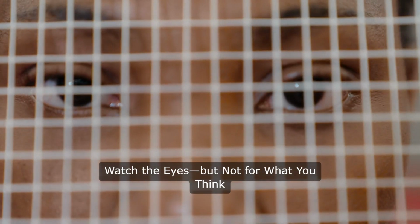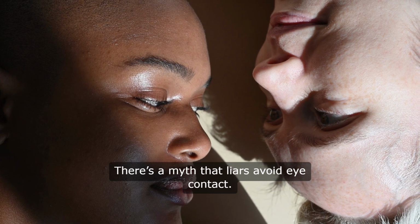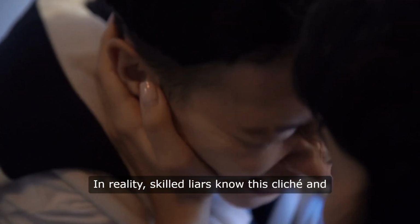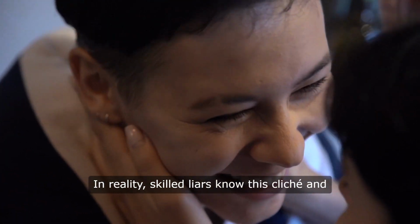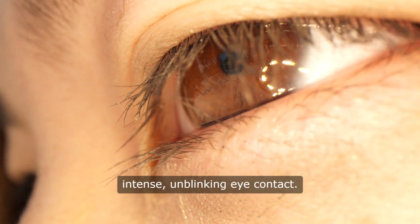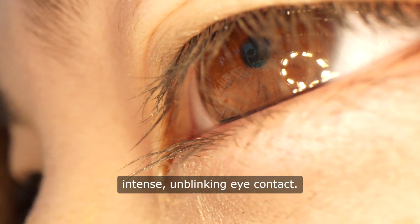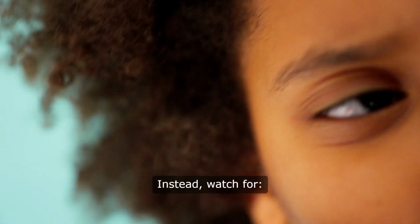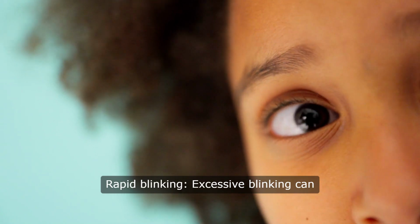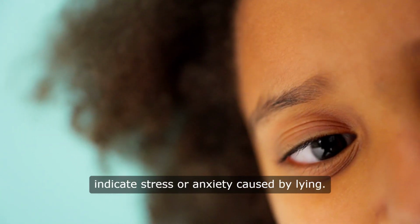3. Watch the eyes, but not for what you think. There's a myth that liars avoid eye contact. In reality, skilled liars know this cliché and often overcompensate by making intense, unblinking eye contact. Instead, watch for rapid blinking. Excessive blinking can indicate stress or anxiety caused by lying.